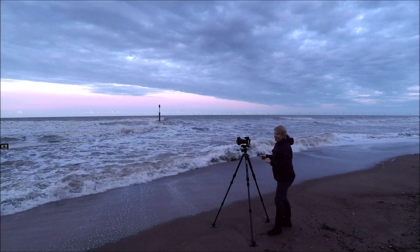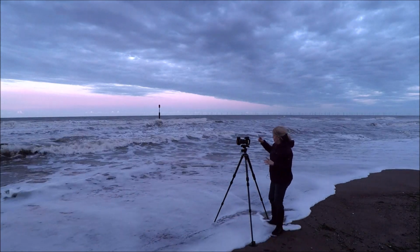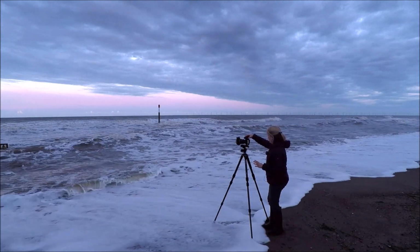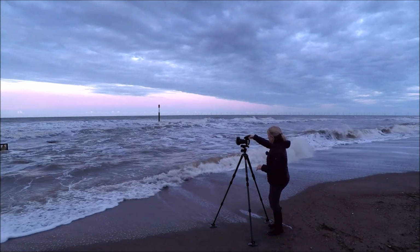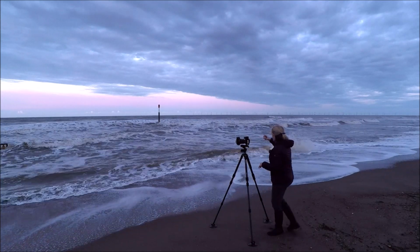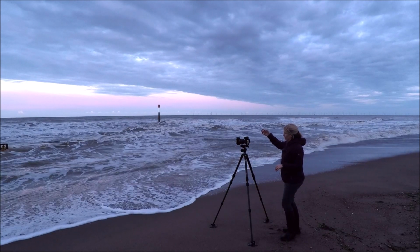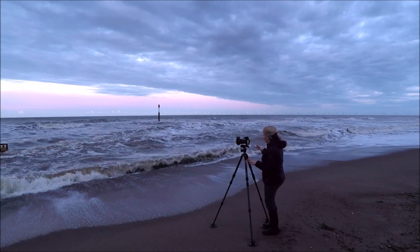That's f5.6 and 30 seconds. I've swapped out the 6 stop and put the 10 stop on, and I'm almost getting some pastel type tones in that. Yeah, that's a little bit different. That's flipping awful. Sometimes you just have to mess around. I'm going to walk down that way a little bit to see if I can shoot the marker pole more into the pastel sky, because that heavy stuff is doing nothing for me at all.